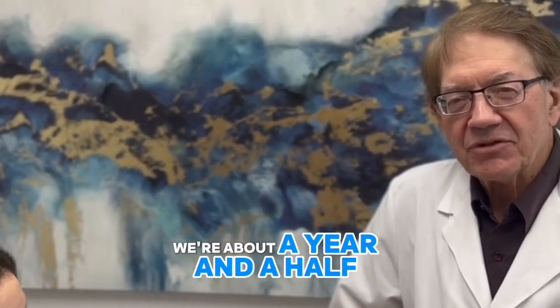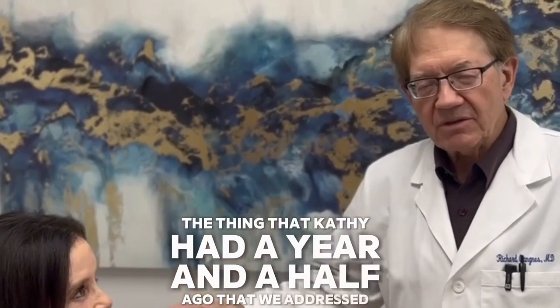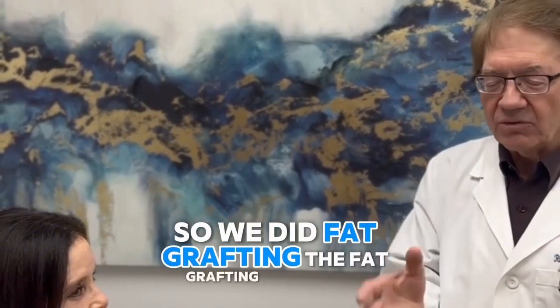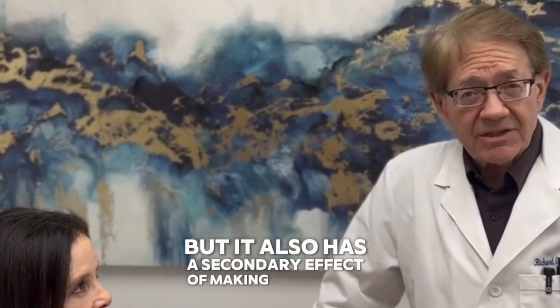We're about a year and a half after surgery now. The thing that Kathy had a year and a half ago that we addressed was a lot of hollowing of her face. So we did fat grafting, and the fat grafting rounded her face off nicely, but it also has a secondary effect of making the skin better.